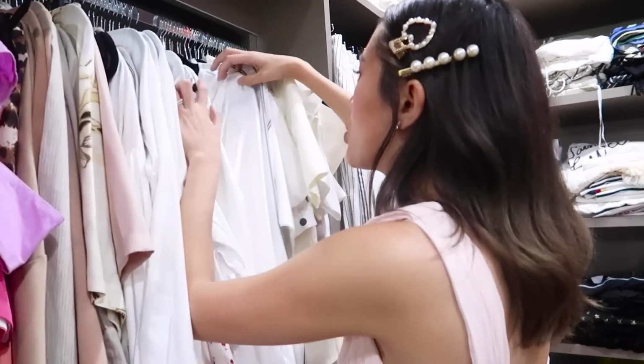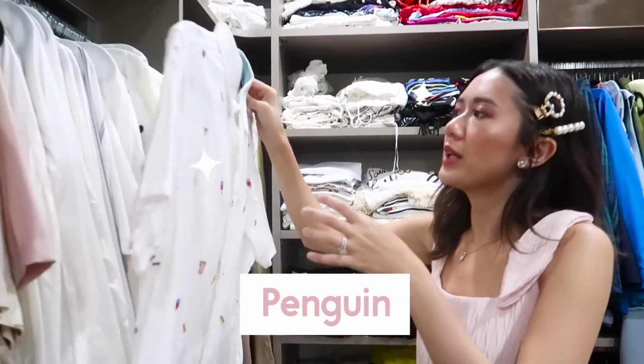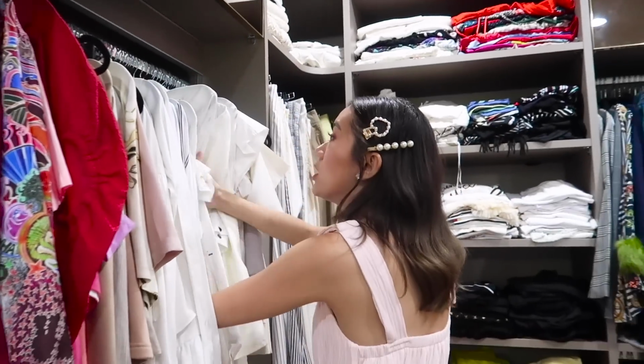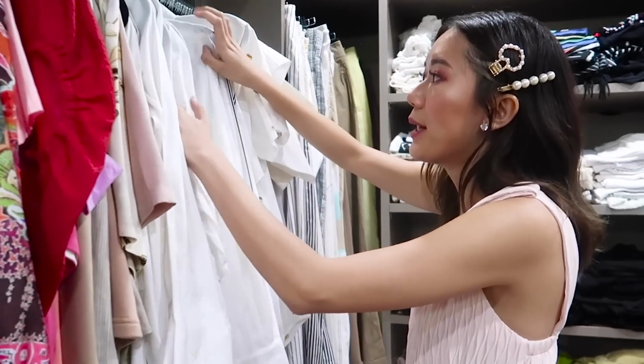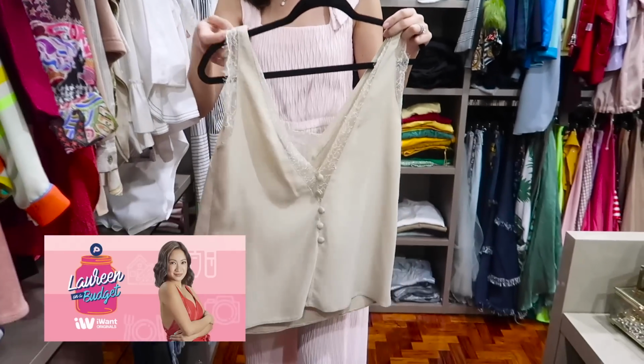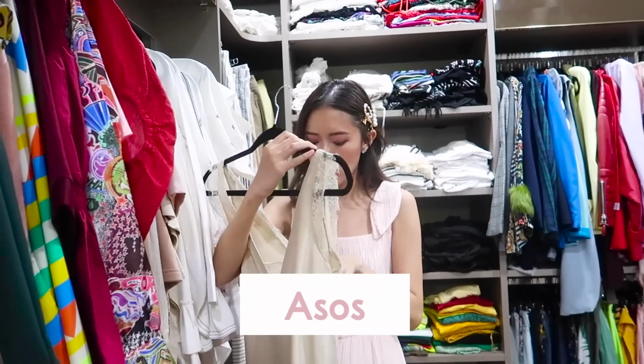I have a lot of men's shirts as well. Like this one is from Penguin. It's actually the smallest size of a men's shirt. Cute din naman siya. For beach, ganon. Wear it over a bikini, tie it up. This one is actually from my Ukay Ukay episode with Lorene and Chris for Lorene's show on I Want TV. It's actually an ASOS top, would you believe?